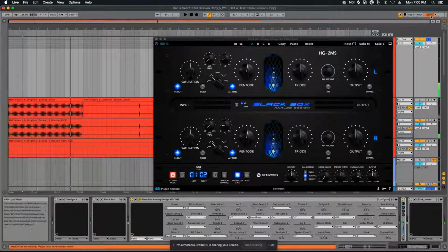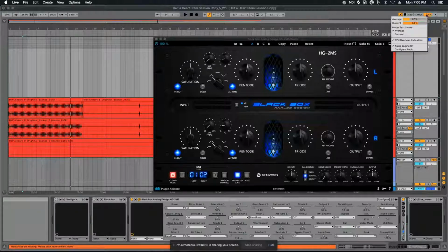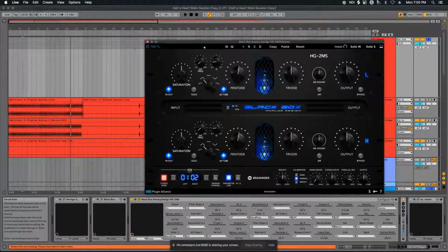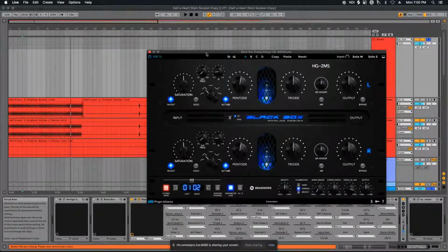That's my CPU. That's crapping out sometimes. Sorry about that, but you can hear the punch, and it's adding a lot of body. And I'm not touching an EQ here. It's just like I'm driving a tube preamp, if you will, and getting this body.